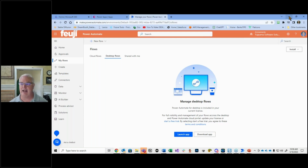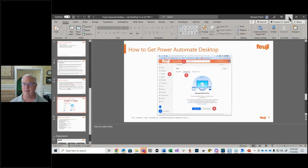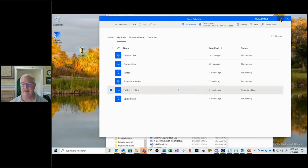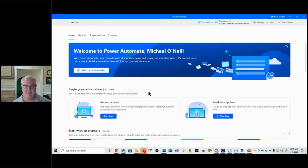Let's go take a look at what it looks like, because I've got a version running here. Let me get out of PowerPoint for a second. So this is Power Automate Desktop. And when you first load it, it comes up with a screen typical of Microsoft products. They put in a video to train you. They have a get started tour. They've got some great templates that you can use to create new flows, et cetera, et cetera.